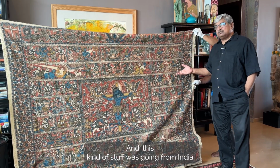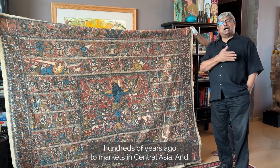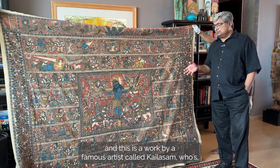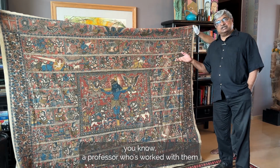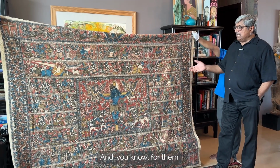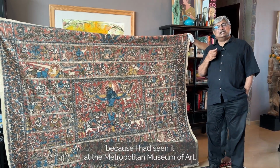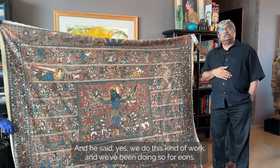And this kind of stuff was going from India hundreds of years ago to markets in Central Asia. And the artists today, and this is a work by a famous artist called Kailasam, who lives in Hyderabad, who was introduced to me by a professor who's worked with them for the better part of 3 decades. And for them, I didn't have to explain anything. I said I want a painting of this nature because I had seen it at the Metropolitan Museum of Art, and he said, yes, we do this kind of work and we've been doing so for eons.